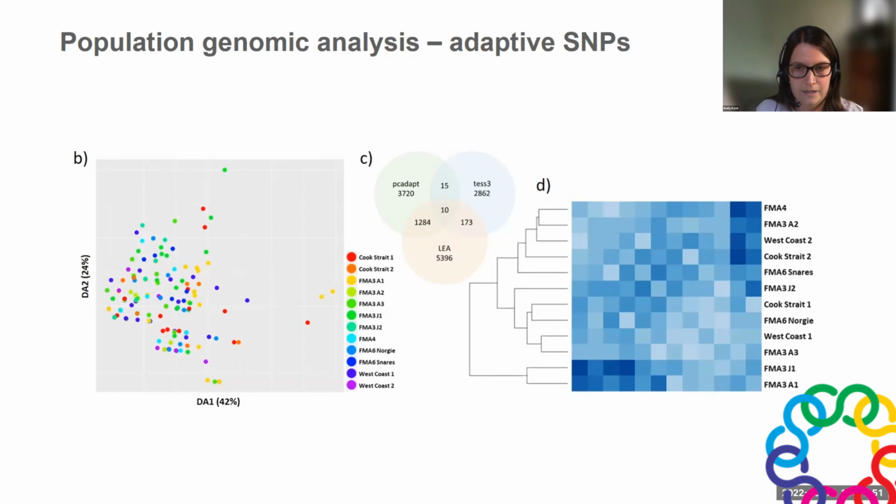So here I'm displaying results for the New Zealand only data set. And we weren't able to identify any structure within the 10 adaptive SNP data set. And the FST values also remained really low between populations. The adaptive SNP data set, including Australian samples, displayed a similar pattern as we'd seen earlier, separating New Zealand and Australian samples into 2 distinct clusters. But with those results, the pairwise FST distance between New Zealand and Australia was much higher at 0.32.